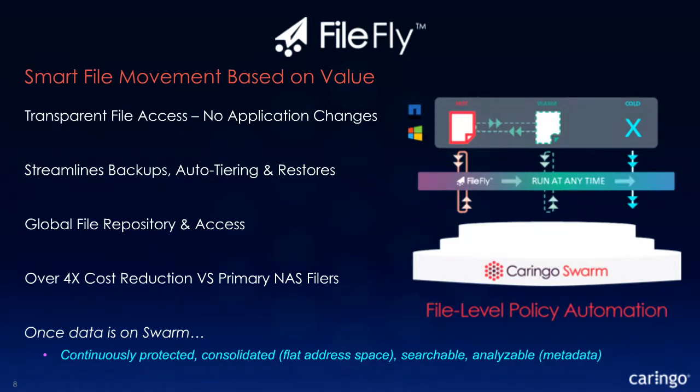And lastly, Adrian touched on this, but once the data is on Swarm, because of the architecture of our object storage software, that data is continuously protected. It's consolidated, with no silos, and it's also searchable, so you can see what data has been placed on the object storage environment, as well as analyzable through the metadata. I'm going to show some of that very shortly.